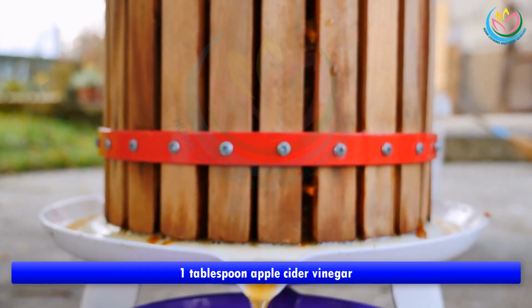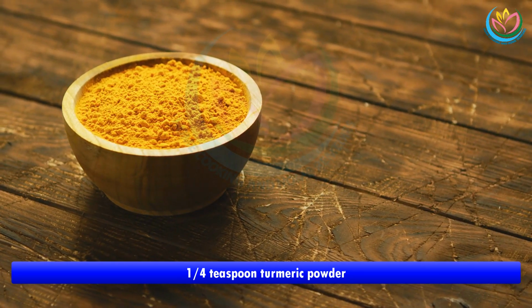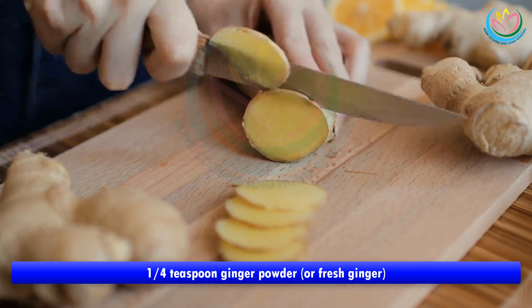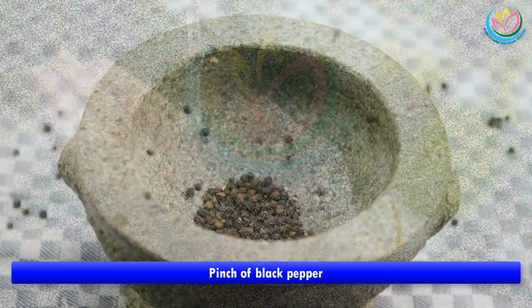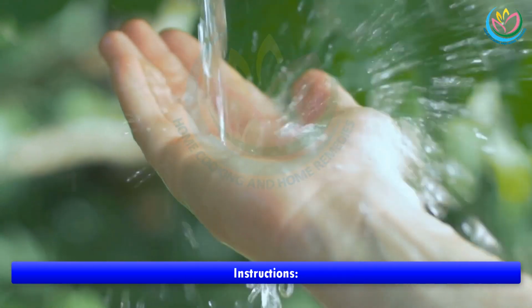Ingredients: 1 tablespoon apple cider vinegar, 1/4 teaspoon turmeric powder, 1/4 teaspoon ginger powder or fresh ginger, pinch of black pepper, 4 tablespoons organic juice or water.